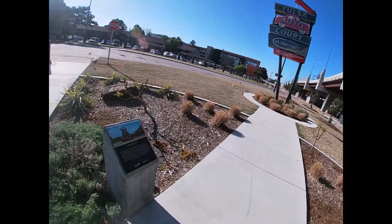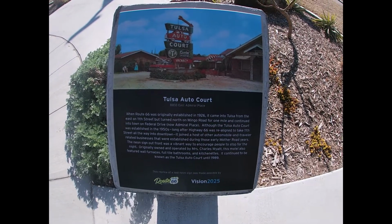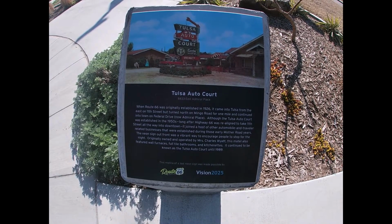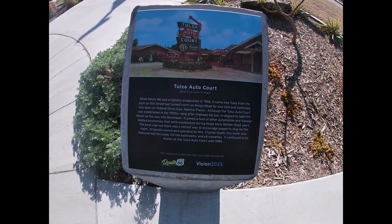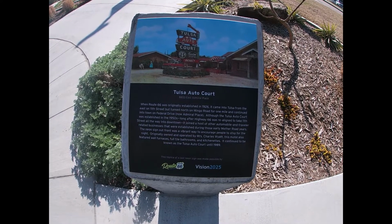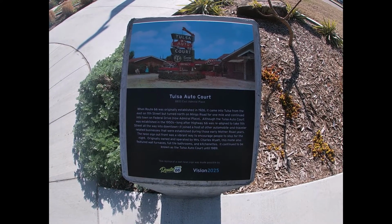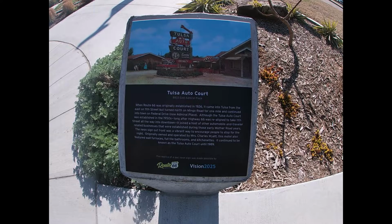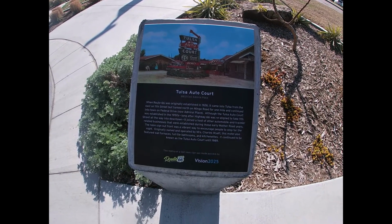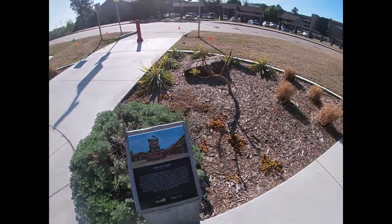And now for Tulsa Auto Court. When Route 66 was originally established in 1926, it came into Tulsa from the east on 11th Street but turned north on Mingo Road. Now this motel featured wall furnaces, full tile bathrooms, and kitchenettes. That's something that becomes cool, you know, especially if you have a family. But the neon sign stood right out to encourage people to stop for the night. It would continue to be known as Tulsa Auto Court until 1989.